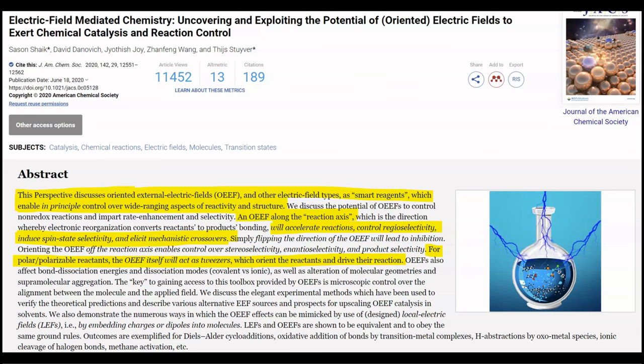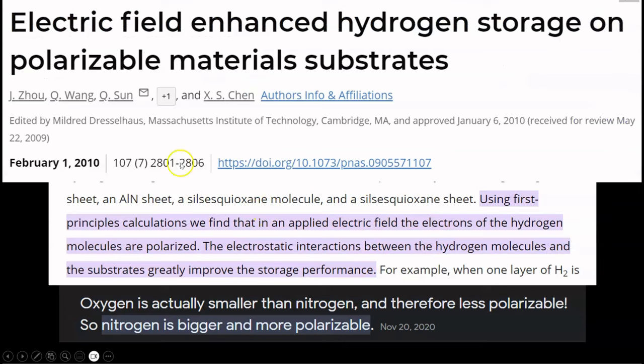And here is the first example when it comes to the reactants of hydrogen and nitrogen inside the Red Pyramid of Dahshur, both of which are polarizable molecules. And I will quote here, electric field enhanced hydrogen storage on polarizable material substrates, stating here, we find that in an applied electric field, the electrons of the hydrogen molecules are polarized. Furthermore, here, oxygen is actually smaller than nitrogen and therefore less polarizable. Nitrogen is bigger and more polarizable.